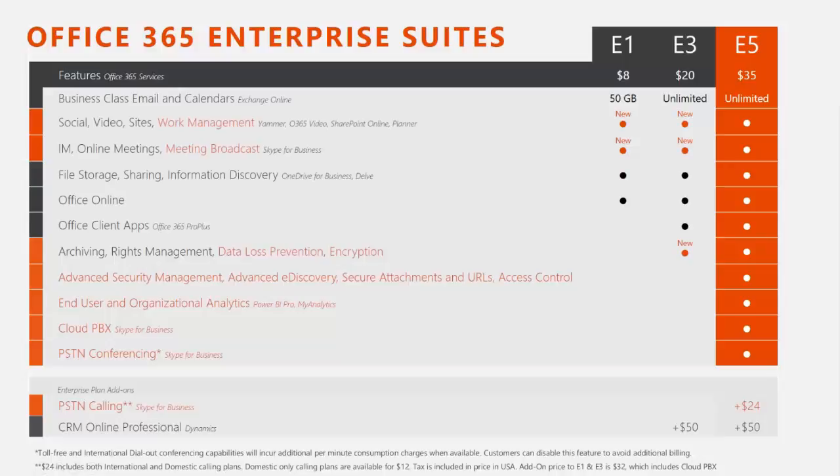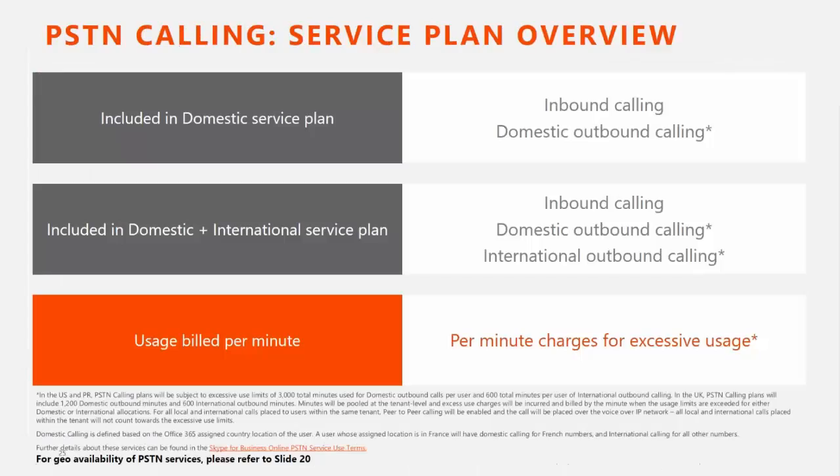And I'm trying to pull up, here we go, it's a calling plan service. And it is available in two different ways. Calling plans are either a domestic calling plan or an international calling plan. All of the calling plans, whether it's domestic or international, for U.S. users include 3,000 domestic minutes. And they are pooled at the tenant level. For the users that have international calling plans, that includes 600 international minutes, also pooled at the tenant level.